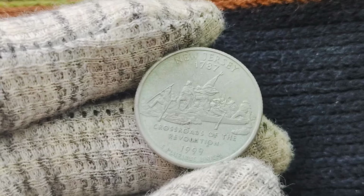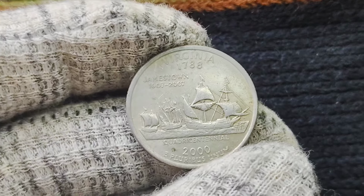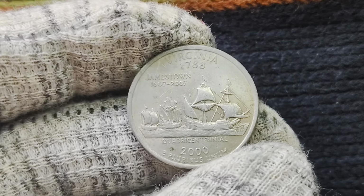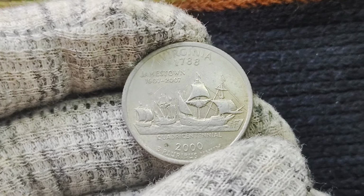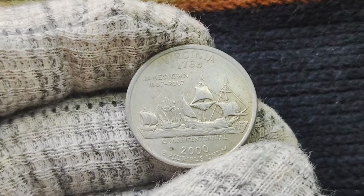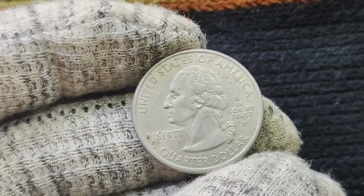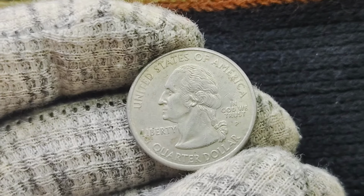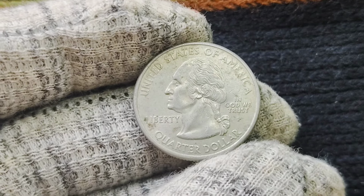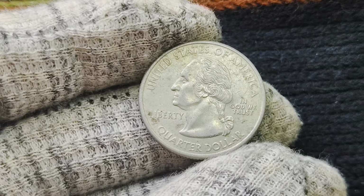We're diving into one of the most intriguing and valuable coins in American history, the 2000p Virginia quarter. This particular quarter is not only part of the famous 50-state quarter series, but has gained attention for its rarity and incredible value, with some of these coins fetching astonishing prices, even as high as $1.70 million.